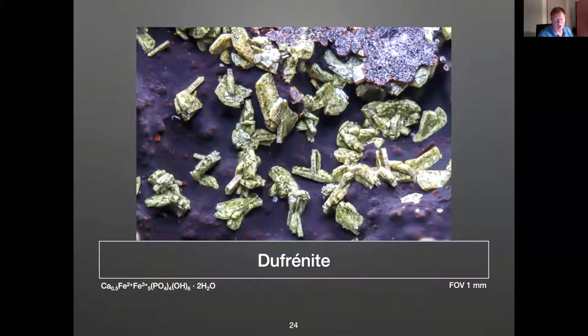In Iron Monarch, dufrenite is common, as you might expect from an iron phosphate in this environment. And it comes from almost white to green and blue to completely black, and in a large variety of different habits. And I think the red stuff in the upper corner is probably lepidocrocite, I think.